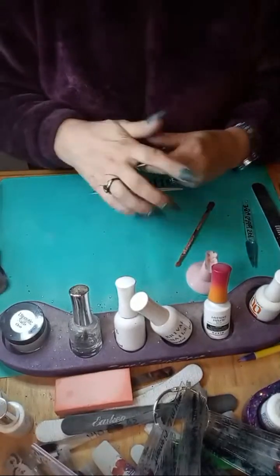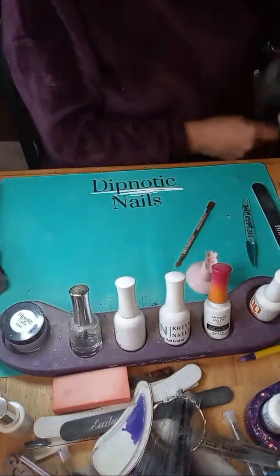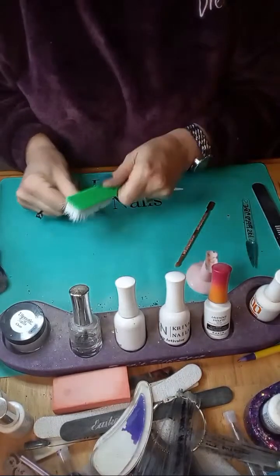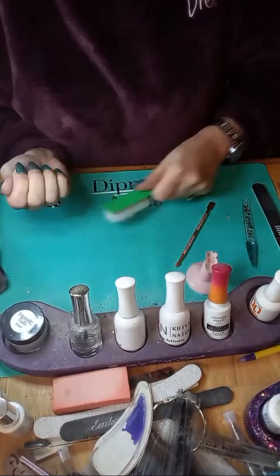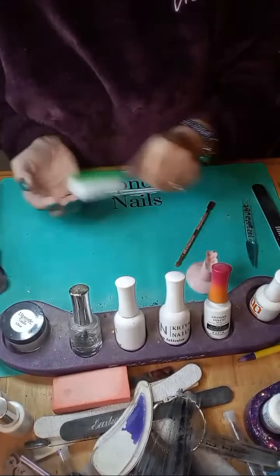The thing we're going to do is clean these off with some rubbing alcohol to get rid of all of our filing dust. I have a spray bottle here. It's getting low. I have to get some more rubbing alcohol. Let's clean all these nails off. Do the undersides too, right? Because a lot of dust gets under your nails when you file.